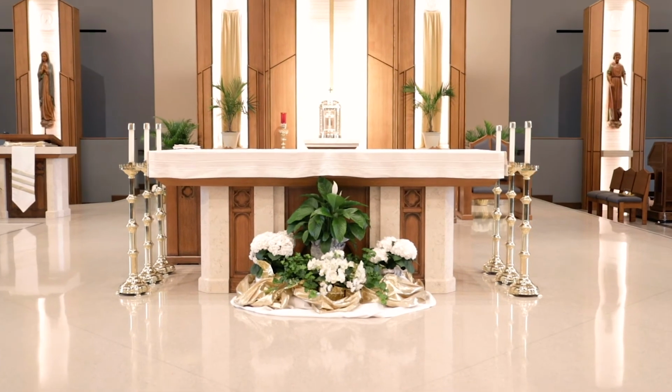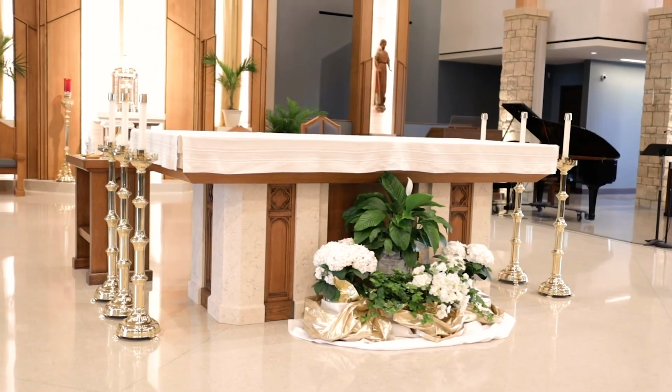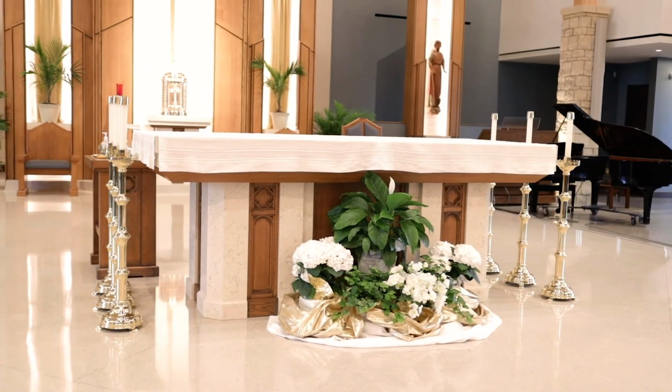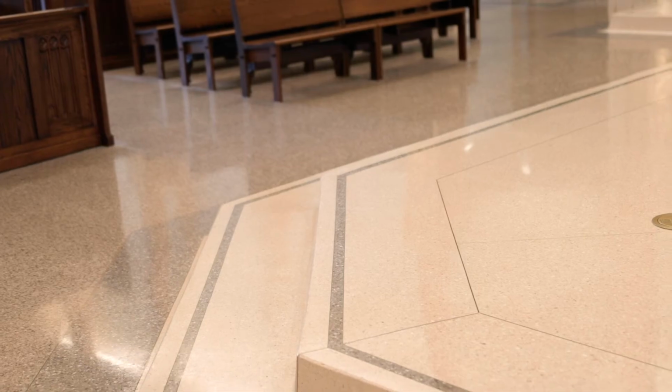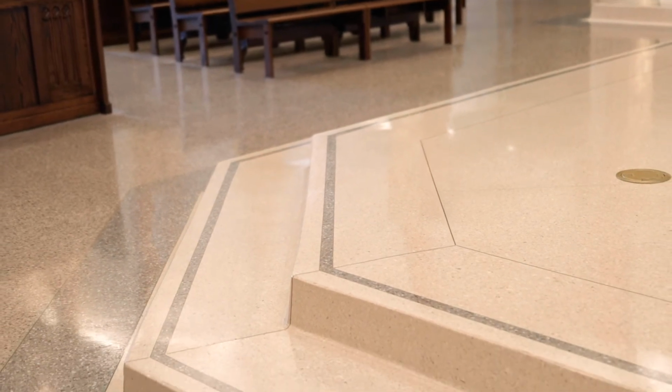Now, the altar itself, you can see it's very much the same colors of stone that was used in the baptistry. But the mensa, the table top, actually is white Carrara marble and is the altar top that was used at Sacred Heart Church here in Fort Dodge. These are the only 2 steps that you'll find in the church, the 2 steps into the sanctuary.